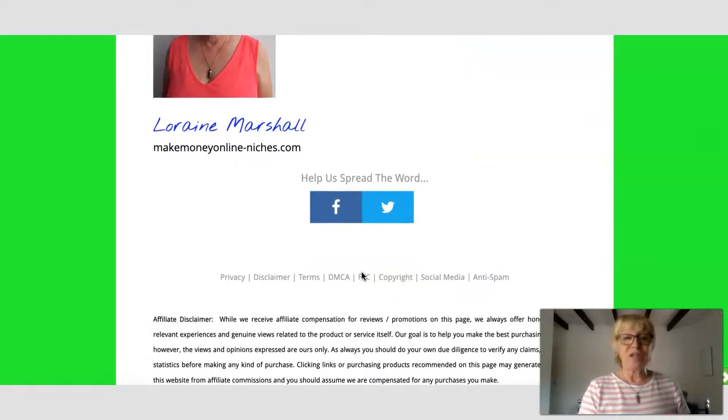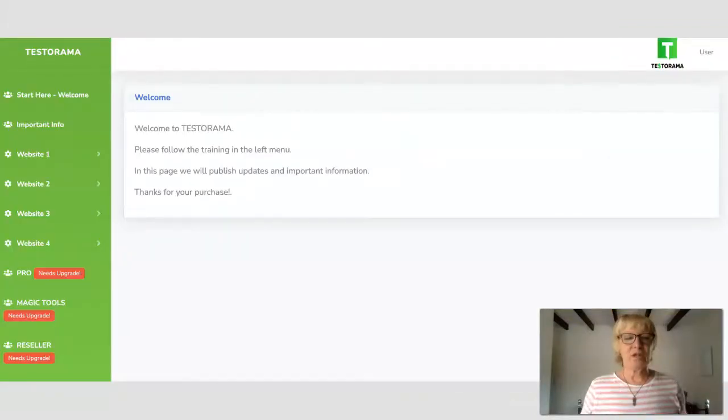So we've come to the end of that. What's left is just to quickly take a look at the members dashboard and what's inside of the members area. We can't show you the videos, obviously, but we can take a look around. Okay, so this is the members dashboard for Testorama. And as you can see, all of the training is down on this left hand side.